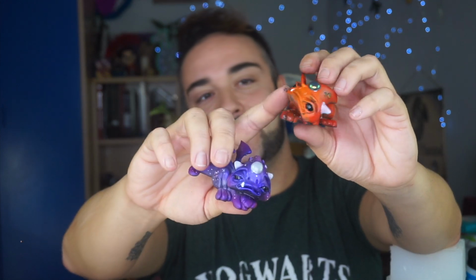Oh my gosh, I forgot something really important. There are 2 of these Dragooms. I created them during this process with 2 different colors. One is Galaxy Dragoom and this is Fire Dragoom.